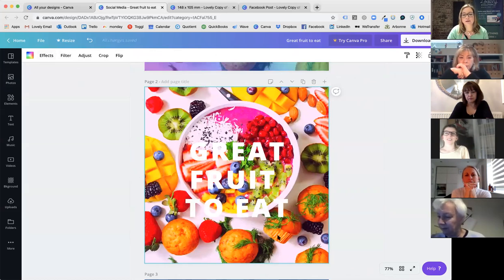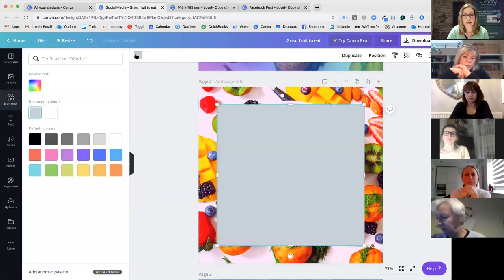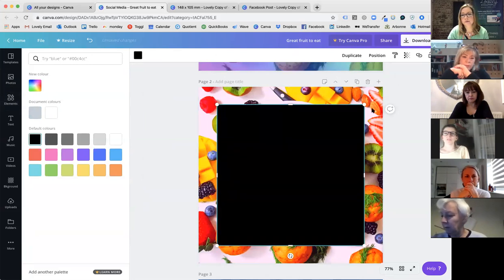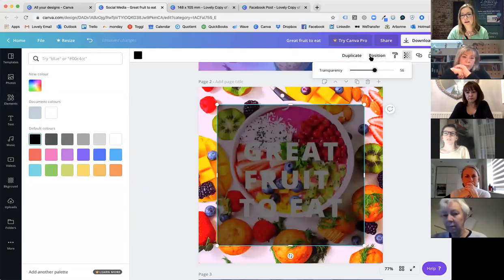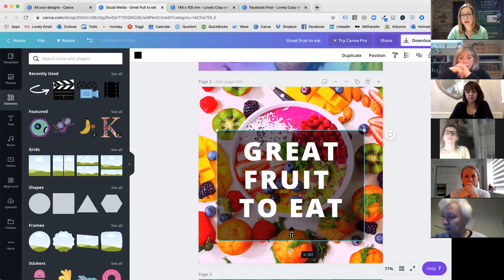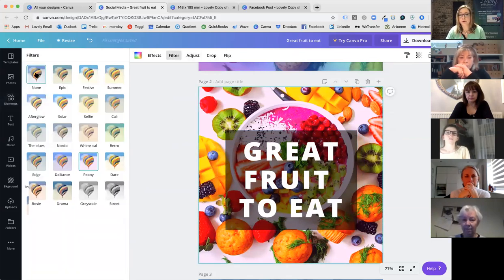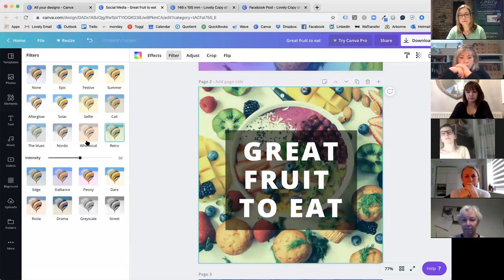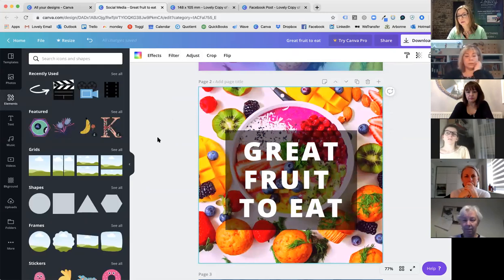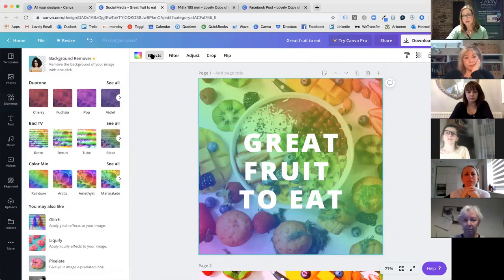So if you wanted to go for that kind of crazy colour background, you could put a box in the back. You can make it a bit transparent, and you can put it behind the text. So always make sure that the text is legible, because it's really easy to go a bit mad. So I'll just show you with the filter, you can put it back to none. So you can have a real play with it and put it back, and it's not a problem. But with the effects, there is no way of putting it back to the original. So if you want to play with effects, duplicate the page.